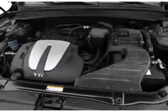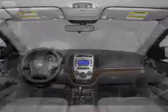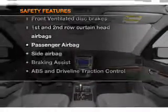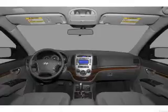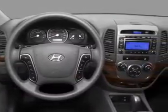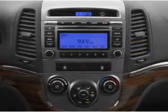Power door locks, power windows, cruise control, Bluetooth wireless, an AM/FM stereo with a CD player, a satellite radio, power mirrors. And for your peace of mind, the following safety equipment is included: front ventilated disc brakes, curtain head airbags, passenger airbag, side airbag, traction control, stability control, low tire pressure warning.